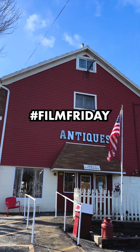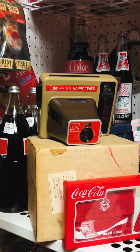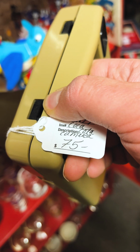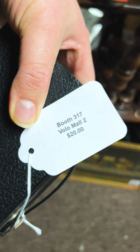Let's go vintage camera hunting at Volo Antique Mall in Volo, Illinois. This Coca-Cola themed Kodak instant film camera is one of the weirdest themed cameras I've ever run into. It's also incredibly expensive. This Brownie 620 box camera has a nice design on the front and is actually pretty affordable.